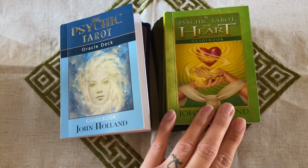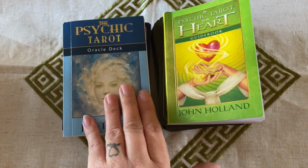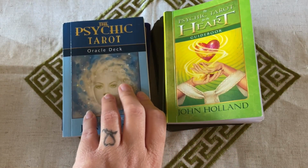But when I do my free one question live readings, everybody has a question about relationships, so I use the Psychic Tarot for the Heart. I don't really use this deck for myself. This deck I use for myself all the time and for general readings.